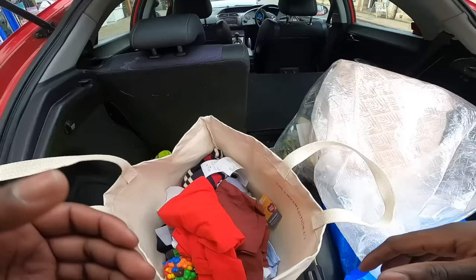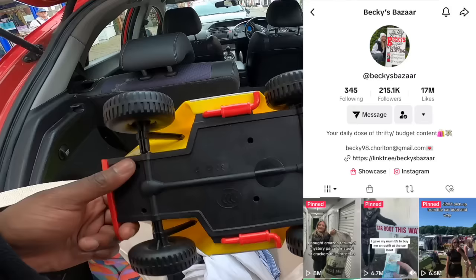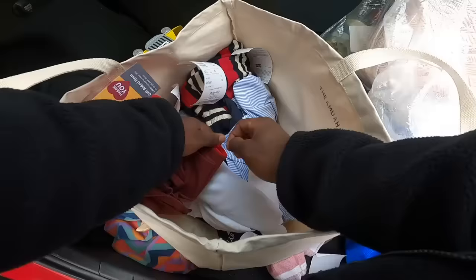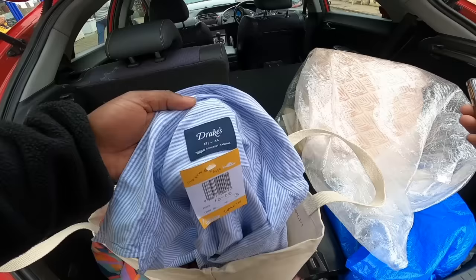Now we've got some absolute killer pieces today, I think, but this one, that's a legendary bit. That was £3. I'm gonna give that to Becky's Bazaar because she's a ledge, obviously. She loves all this M&M stuff, so I'll pay that forward. But I didn't even get to show you this one. Well, I did show it here, but I don't think you understood how good this is. I'll show you the comps. Looking at about £120, £110, £100. So it's a fire piece, no doubt.